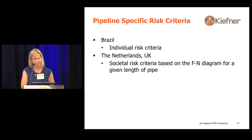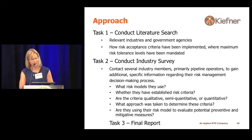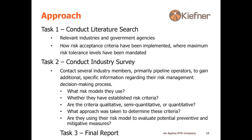So our approach is just 3 tasks. We're first going to do a literature search. We're going to look at relevant industries and government agencies to see how risk acceptance criteria have been implemented and where maximum risk tolerance levels have been mandated.